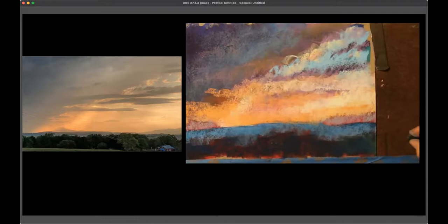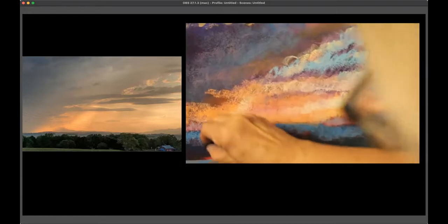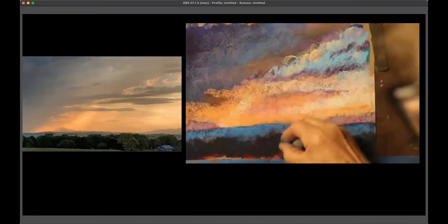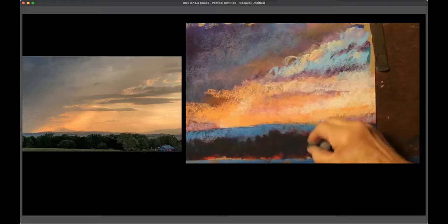Oh yeah, this is the right color. This is like the darkest green I have. So this is another reason why I don't use those expensive pastels very much, is they will not layer like this because they fill in too much.